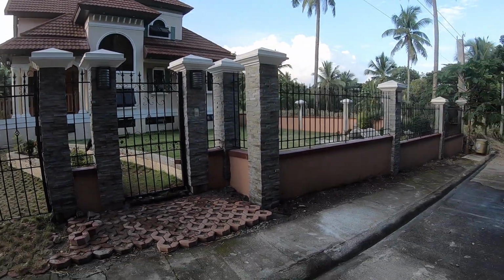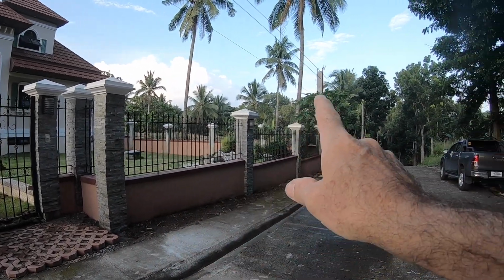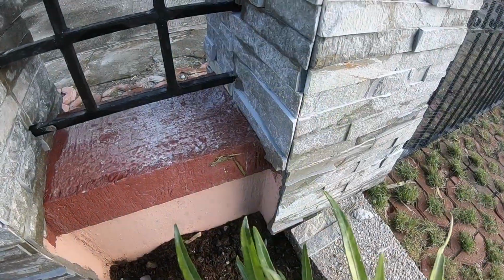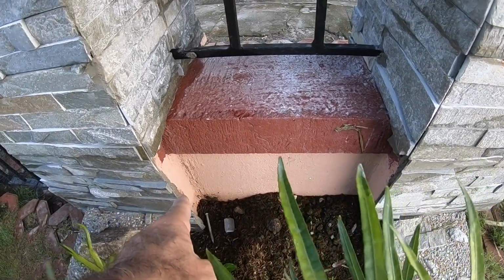So from the outside, 1, 2, 3, 4, 5, 6, and a partial down here. And I think this one isn't completed all the way on the inside. And the only thing left on those 5 is just this little section right here, it looks like.